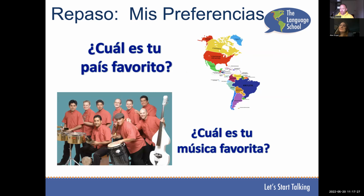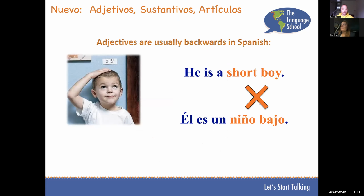¿Cuál es tu país favorito? Italia. Italia, muy bien. ¿Cuál es tu música favorita? No. Say, so. Don't have a favorite, no preference. No tengo preferencia. Okay, muy bien.